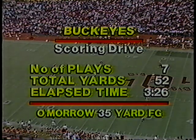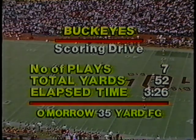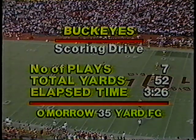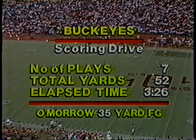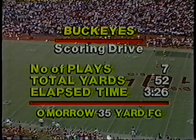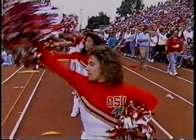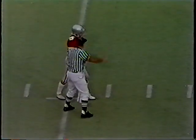Buckeyes needed 7 plays to go 52 yards, capping off the drive with Omoro's field goal, and Omoro prepares to kick off. It was a letdown by the Buckeyes kickoff team in that second quarter, which ignited LSU, led to a long kickoff return and a quick 7 points, followed by a field goal, and got LSU right back into the game. And no doubt that was a point of conversation among the Buckeyes at the half.